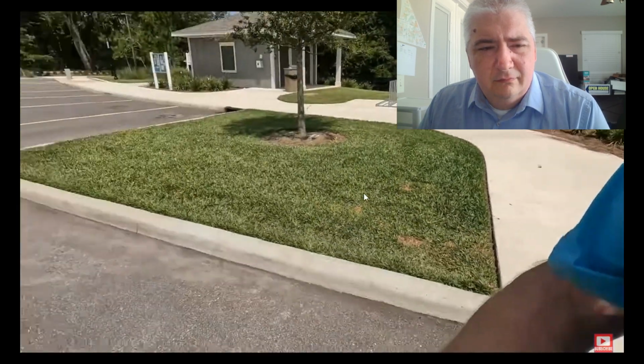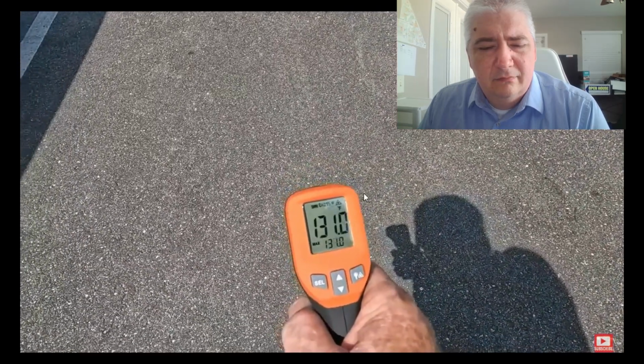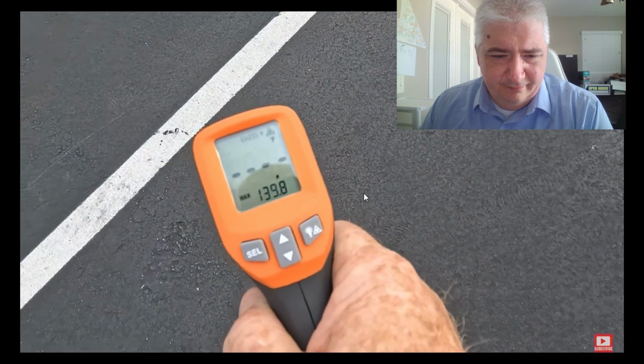We'll take one more shot of this so you can see. There you go, right there's 131 degrees. So we had 131 to what, 140 some degrees on the pavement. I'm over here at St. Catherine. I figured this would be a good thing to take a look at. So a lot of us take our animals out and they walk them along this area. So let's see what the temperature is here.